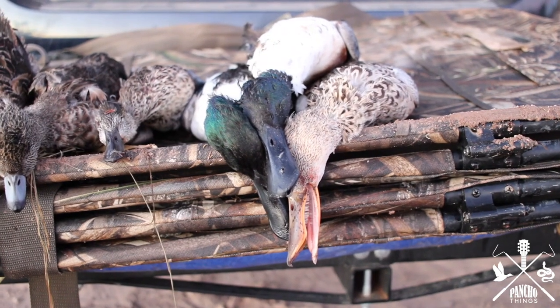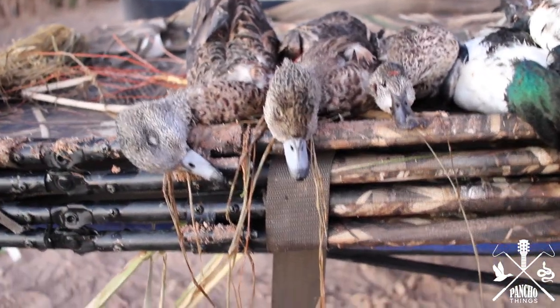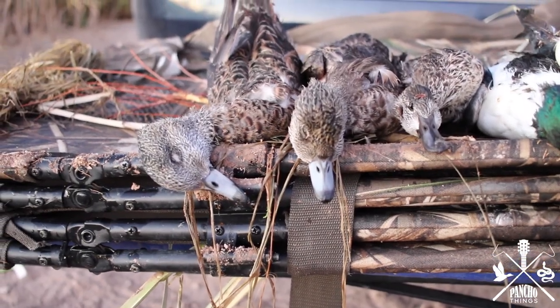Two drake shovelers and a hen shoveler, blue-winged teal, and two widgeons. Super excited. I would have got the limit, but I missed quite a few shots. By heart, I got the limit because I feathered two birds, but I'm one short. This is amazing. Talk to you guys when I get home. The GoPro got out of battery and I gotta get out of here before I get cited for being late.